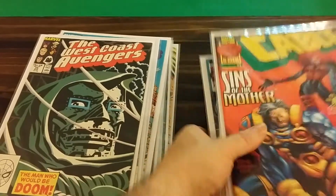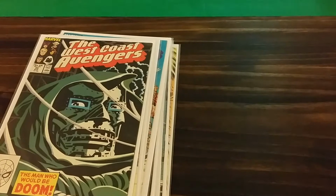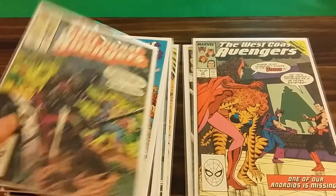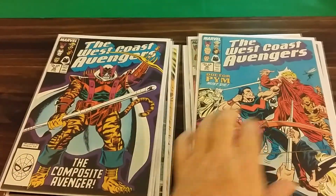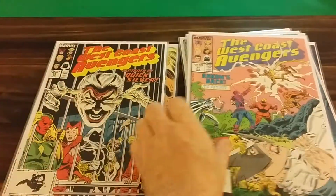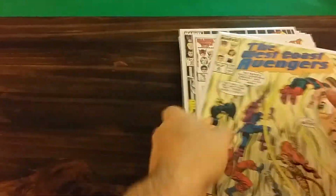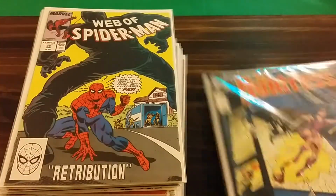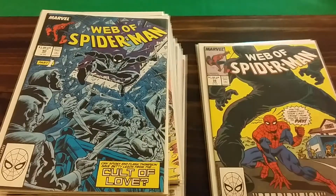Yeah. So I picked up a lot these last few months. West Coast Avengers. Wonder Man. I haven't read any of these yet. I'm waiting to get the whole series, then I'll read them. Let me know if you want to see a review on any particular issue that's out there. And if I have it, I'd be more than happy to give a review on it.